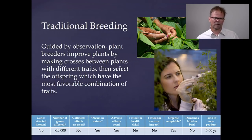People don't really care that we're mixing genetics in ways that maybe never have been done before on the earth. No one evaluates them for health risks. Nobody wants a label, or nobody wants them banned.